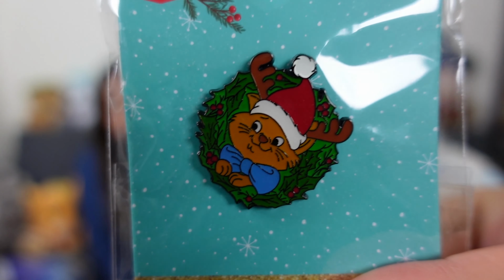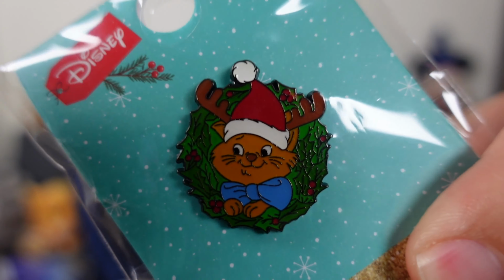And then last but not least, this was a Christmas pin that we got not from Disneyland, but it was part of our haul while we were there. And it is Toulouse. So cute. They need to give more of the brother cats some shine time. Okay, and then moving on to some more boxes.